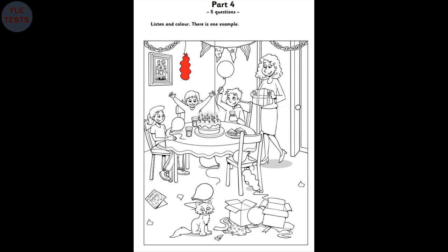Two. And can you see a balloon between the boxes? Yes. Well done. Color that balloon now, please. What color for the balloon between the boxes? Would you like to color it pink? Yes.